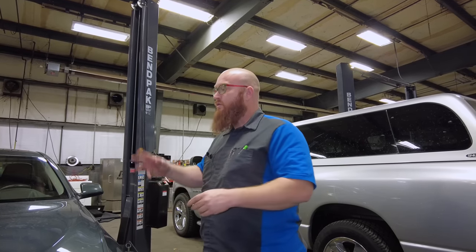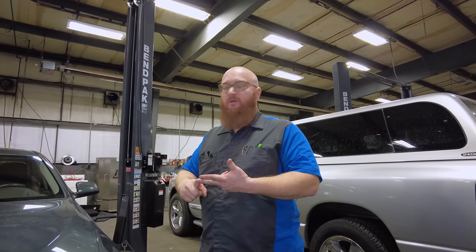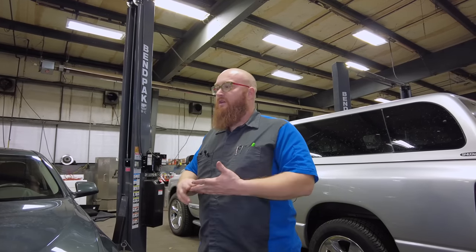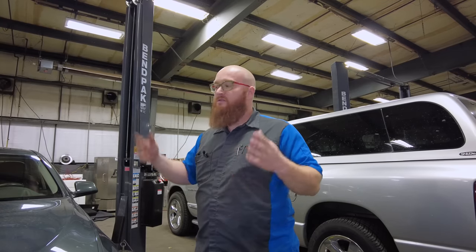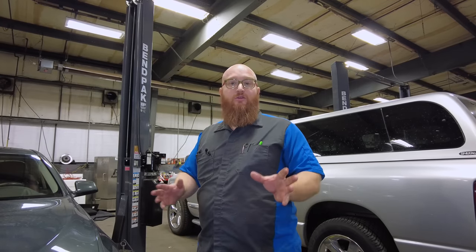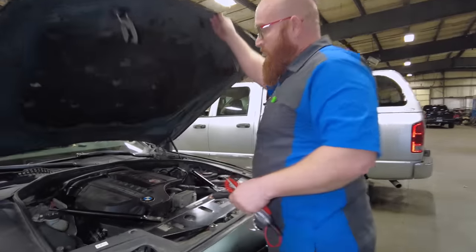As this coolant issue happened, at the same time, the engine quit starting. And I thought maybe it's overheat, locked up, or it could be the computer, it could be wiring, it could be this or that. Let me show you what it was. Let's get the hood open again. So we'll get this open.